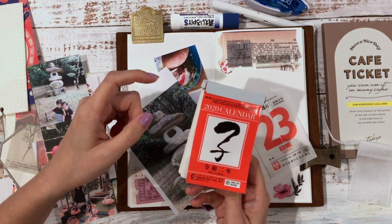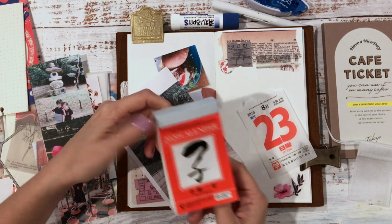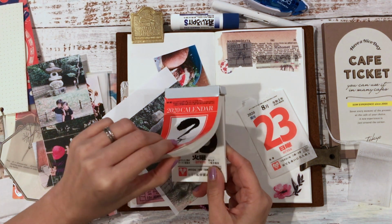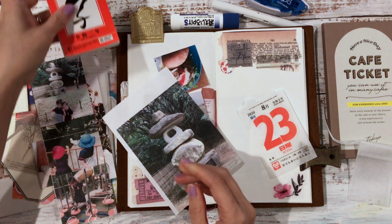So I get this question often, where do I get this calendar, this tearaway calendar? And I actually have them in the stationery selection box.